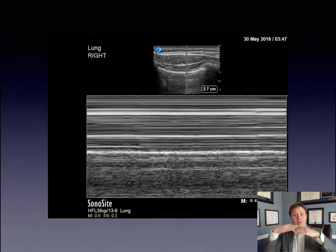Now, once you get to the pleura, because it's sliding with inspiration, it's going to scatter all of those sound waves beneath it, and you'll get a little more granular appearance. And it's called the sandy beach sign because if you look at this a little bit, you can imagine waves crashing into the sand of the beach.